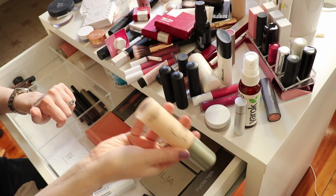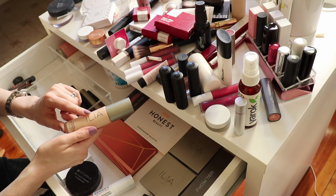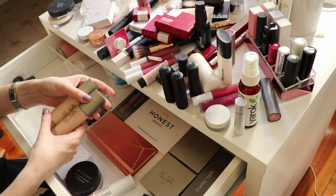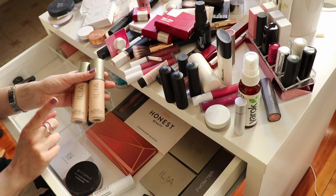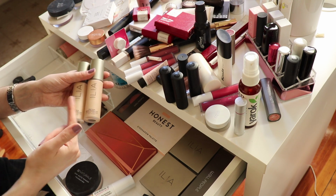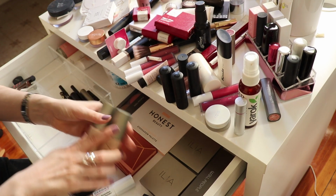I also have been totally into the Ilia True Skin Serum Foundation. I have two shades of this. I tend to mix them, so I should probably keep both of them here. These are the shades Formentera and Sable. Sable's a little bit more yellow, Formentera's a little pink. When I mix them together, it's about as close to my perfect shade as I can get, so I'll hold on to both of these.